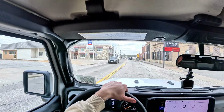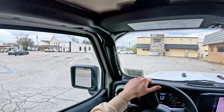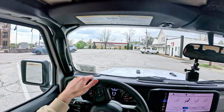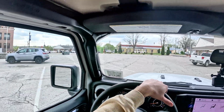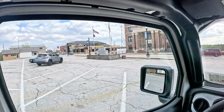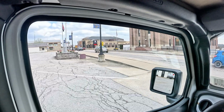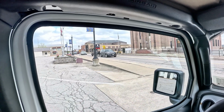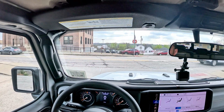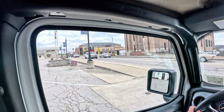Also, just the value you get in this vehicle. No, you don't have LED headlights, you don't have LED taillights. It's a pretty simple interior. But with the price you can get these for, and Jim Butler's selling this thing for around $37,000. You know, what's not to like? Take the top off, take the doors off. Just a really fun vehicle. And for the price you're getting it for, you know, it's tough to find something like that nowadays. Really, any truck under $45,000.